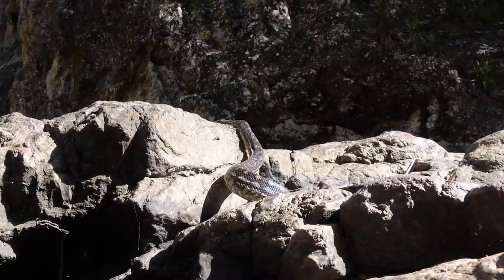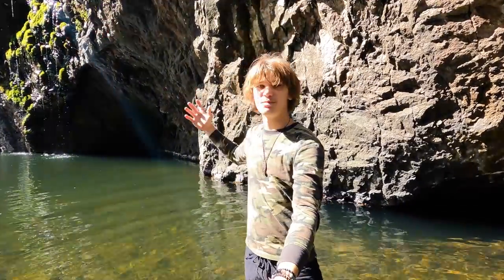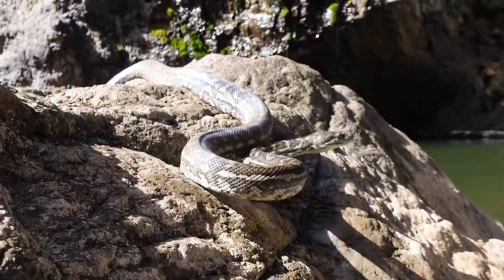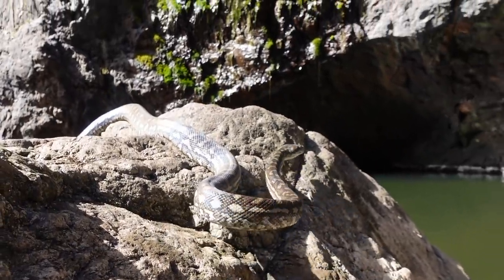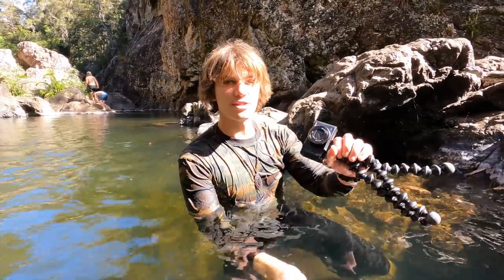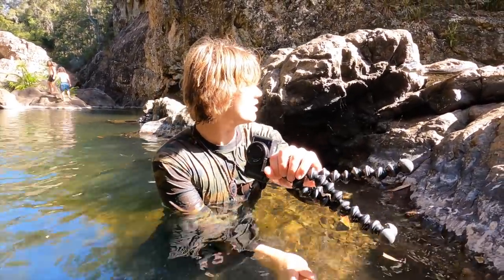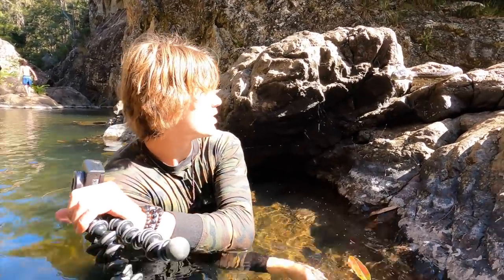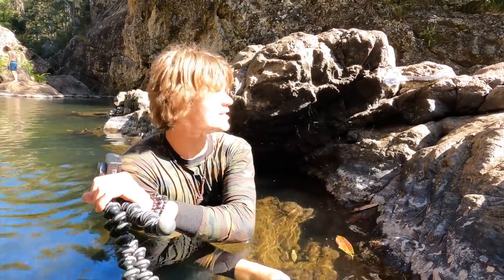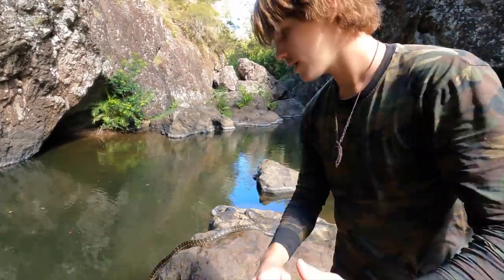So not only have we just made it down to this absolutely cinematic, beautiful waterfall right here, I have just spotted a massive coastal carpet python sitting on this rock right in front of this waterfall. So, just up on the rock behind me right here is a big coastal carpet python. And I think he's ready to whack me in the face any moment, to be honest. You're joking.